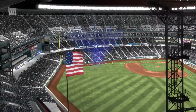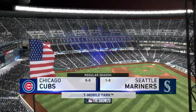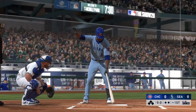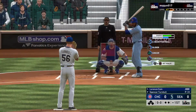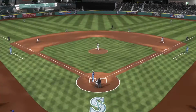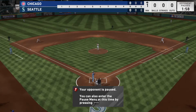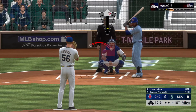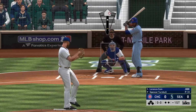We are under the lights as the show gets you ready for another edition of Major League Baseball. Coming up, we've got a good matchup in store between the Chicago Cubs and the Seattle Mariners. First pitch on its way.